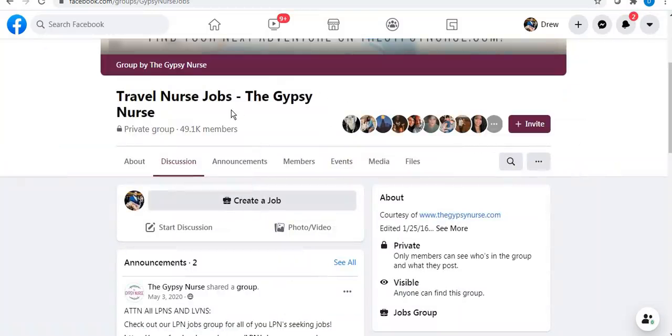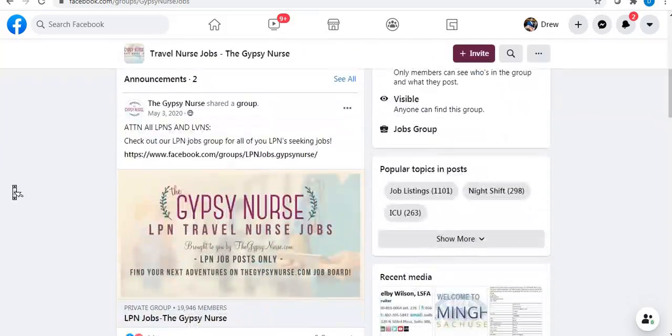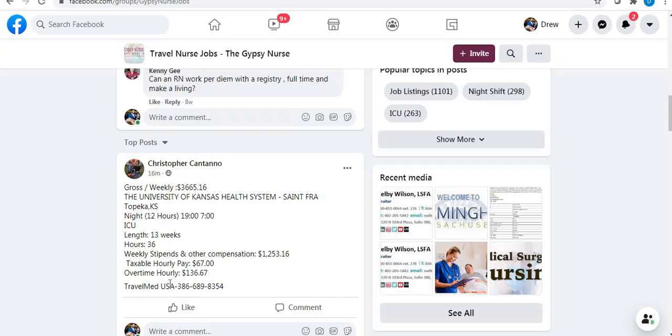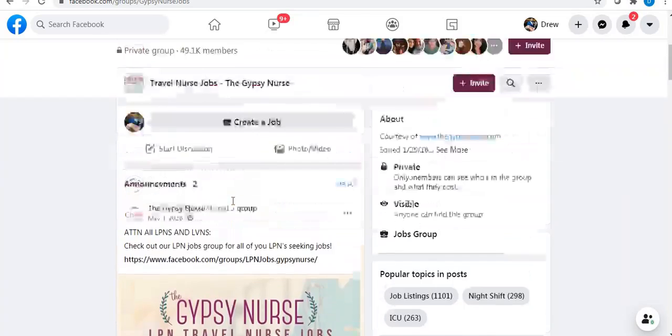So let's go to this group. One thing you can do is just scroll through this. Notice the weekly pay, where it's at, and the agency that posts it. You'll learn a lot just by looking at these contracts. One thing to note is which agencies are paying the higher amounts, which ones are paying the lower amounts. What's the pay for certain areas? Such as here, it looks like Kansas paying almost $3,700 a week gross. So there's lots to learn just by looking at this stuff without even messaging. You can just read the comments and learn a lot.